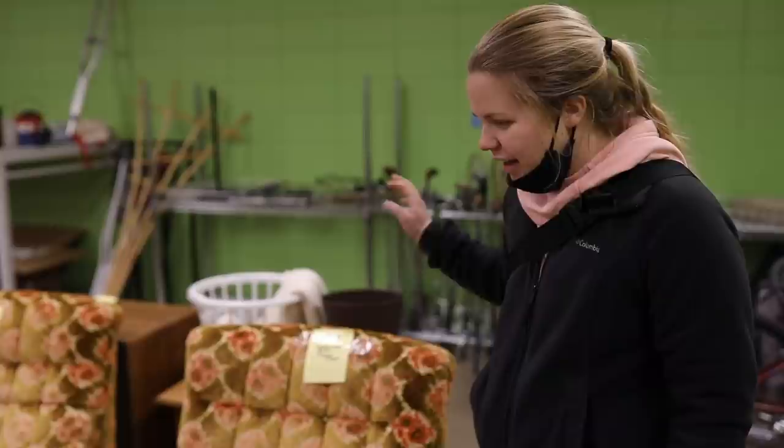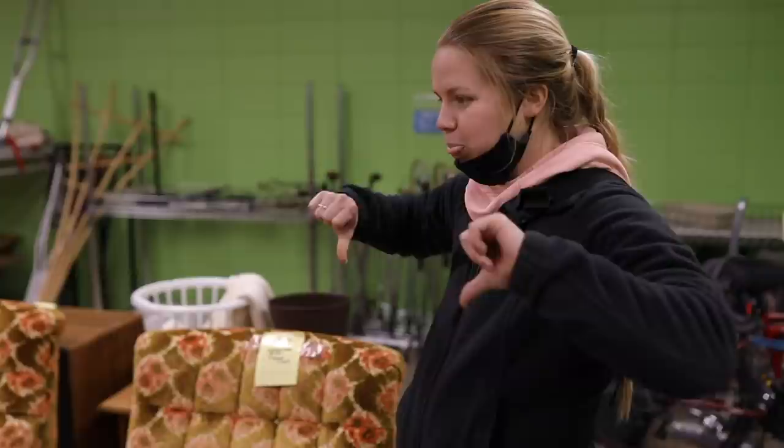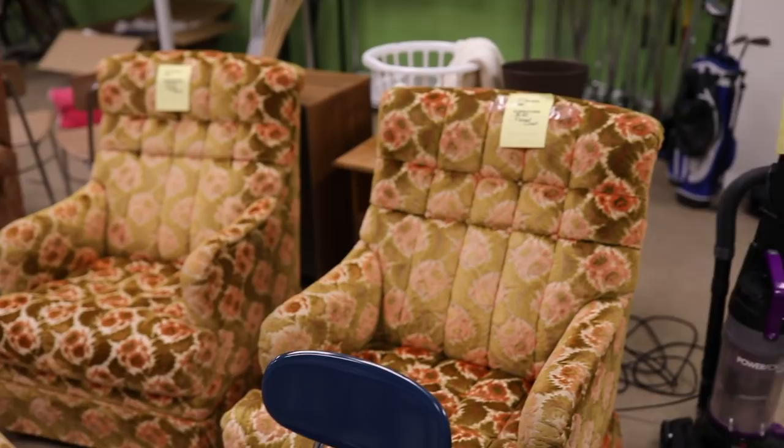If they were a different color, they're in really good shape, but it's just not gonna be able to be sold again. So stay away from floral, at least until it comes back into style, which I don't know if that's gonna happen.